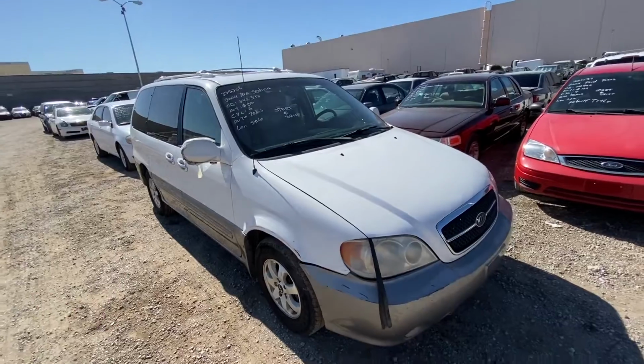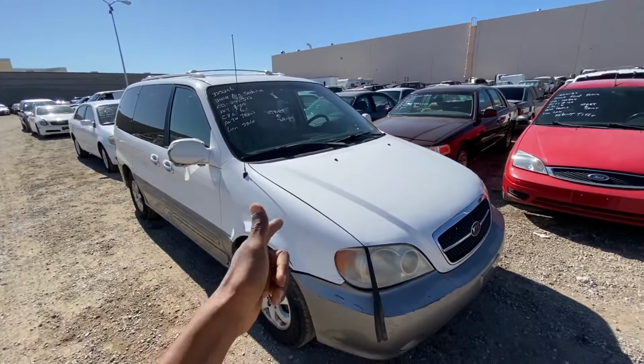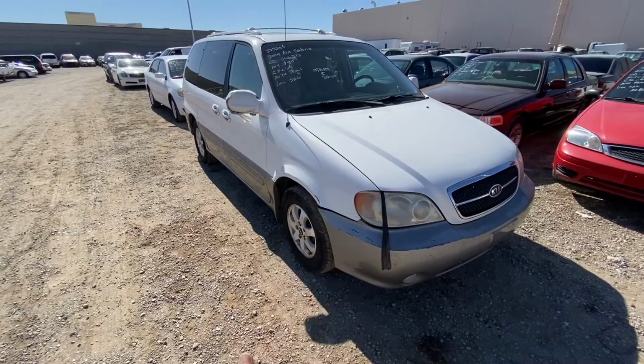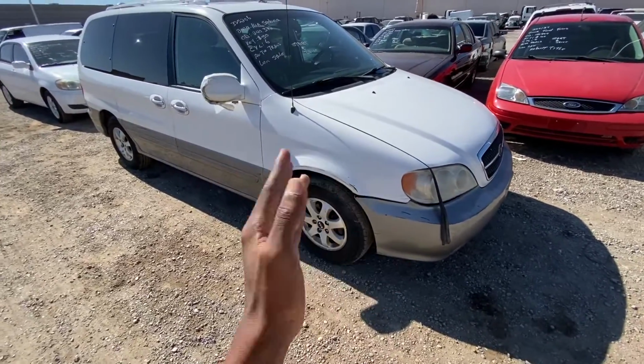Alrighty, man, we got a 04 Kia Sedona, man. If you guys been tuned in for a while, you guys would know this was like maybe the third or fourth car that I ever flipped on the channel. I bought this one initially for like $625-ish, and I sold it for $1,800, and I didn't do nothing but like change the hubcaps on it.